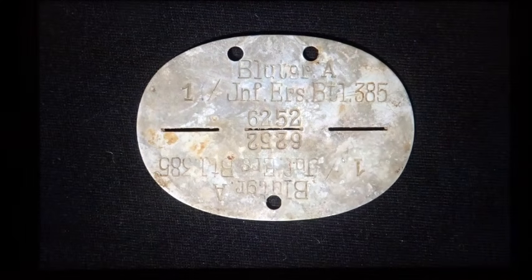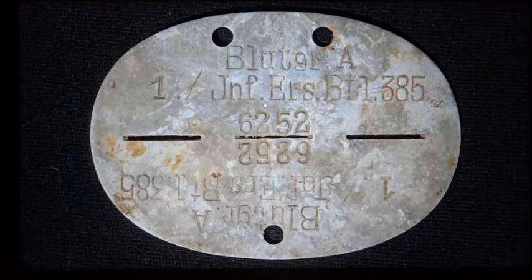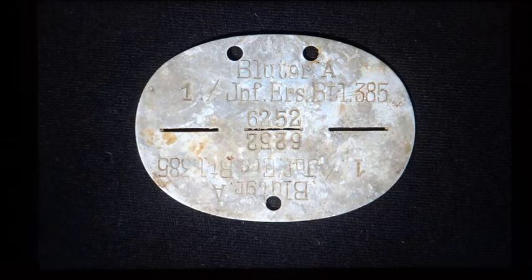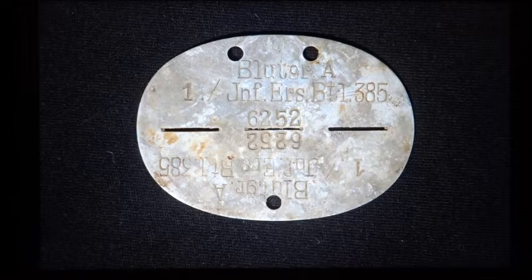Could it be German or Italian? So I've made videos about German and Italian ID tags already, and if you haven't seen them, you can go and look at them. They explain a bunch of details. And basically, Germans had the serial number on their dog tag, but it didn't mean anything without the unit, because every unit had its own serial number. So basically the serial number on its own is meaningless.